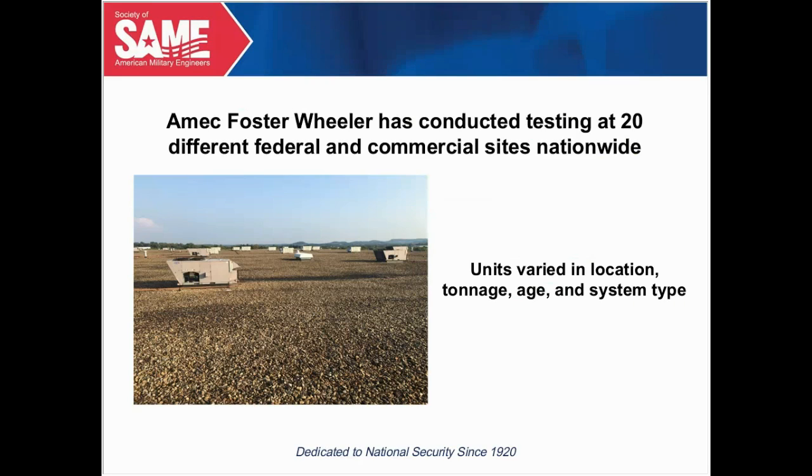So in the past 12 to 18 months, Amec Foster Wheeler has conducted testing at 20 different federal and commercial sites nationwide. We are located in Gainesville, Florida. A majority of the sites have been in the state of Florida, although we have had some federal tests over in South Carolina and in California as well. Overall, there have been 84 circuits tested. Units varied in location, tonnage, age, and system type, but they were all DX equipment.